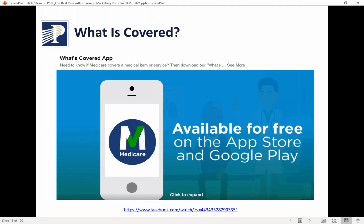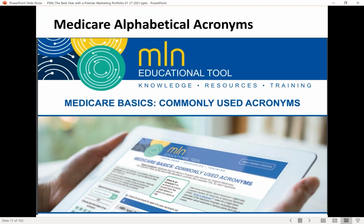They can also have an app on their smartphone if they have that technology where they can go on and determine what exactly is covered by Medicare. So a lot of this information as a third-party reference gives us the opportunity to help them understand their coverages and what they have and what they don't.